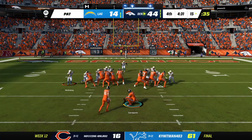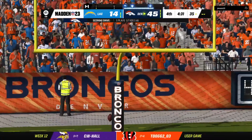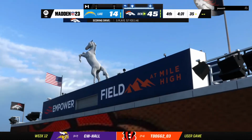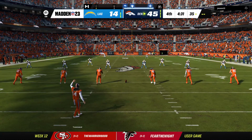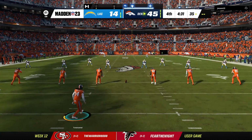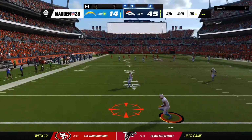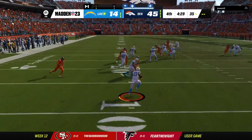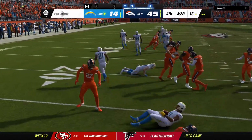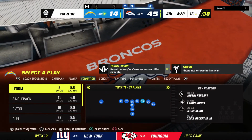And the Broncos add on to their lead, and it's looking like that win streak is going to extend another week. Extra point splits the uprights, and this one was over a while ago as they just add on to that big lead. The Broncos kickoff unit out there to kick this one away. Fielded just outside the goal line. And some good special teams coverage as they bring him down just outside of the 15.